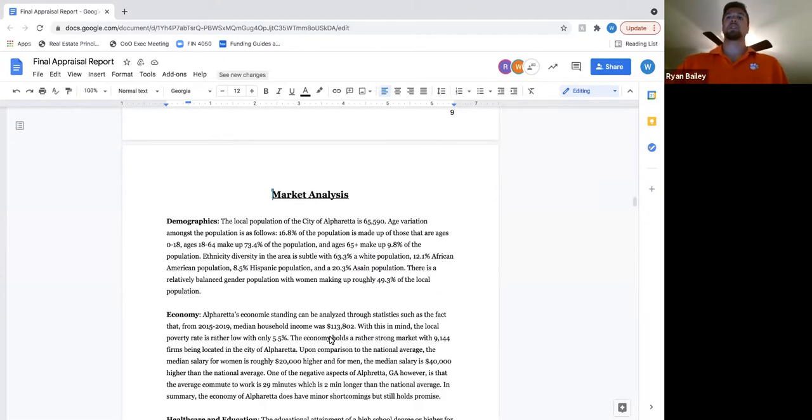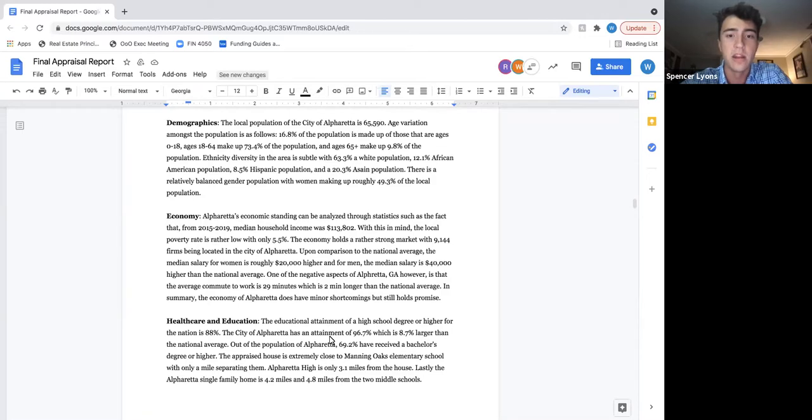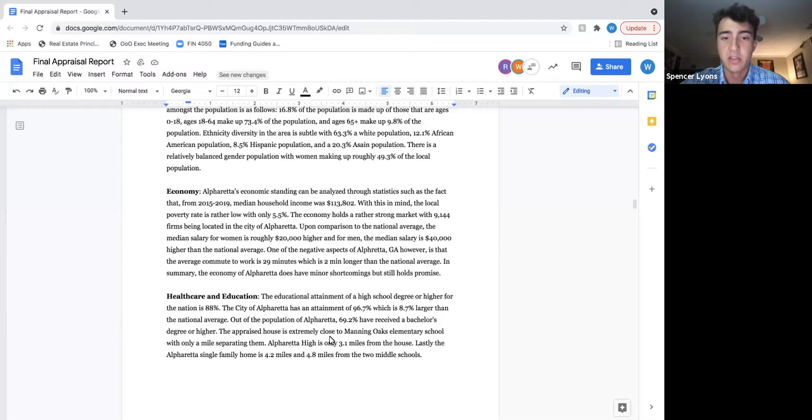And here's Spencer to talk about the market analysis. Thank you, Ryan. So in completing the market analysis, we were using all statistical and available data to try and get a picture that would encompass the community that is Alpharetta, Georgia. Within that, we found demographics such as the local population of Alpharetta, age variation, and diversity statistics. Regarding the economic analysis, we found the median household income and a rather low poverty rate. Beyond that, one thing to note is that the median salary was $20,000 higher for women, and the median salary for men was $40,000 higher than the national average, which is definitely interesting to a prospective buyer.